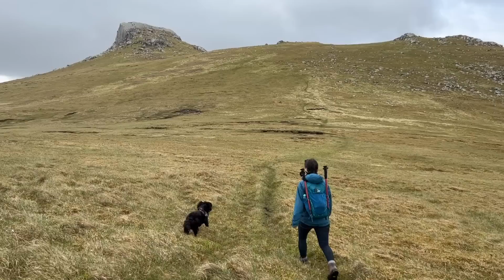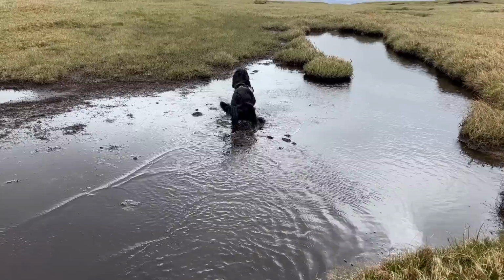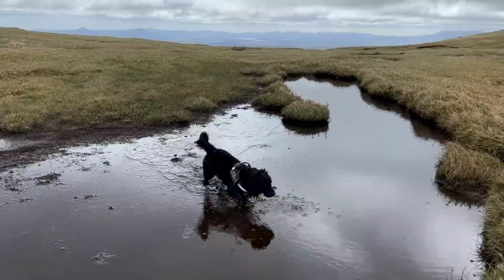You're in the peat bog, buddy. Always finds the muddy puddles. If you get stuck, I'm not coming in to get you. He knows that's not true. Do you not want to go around it? Of course he doesn't. Has to go through it.